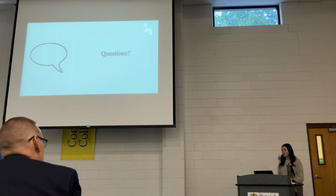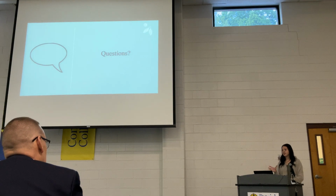Because it decomposes, so it's all natural. Once it decomposes, it gives nutrients to the soil and the plant itself. Whereas inorganic mulch does not decompose. It's typically rock and gravel. It's just there to cover the soil. It doesn't do anything more than that.